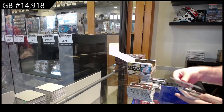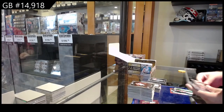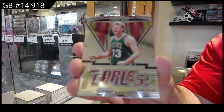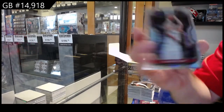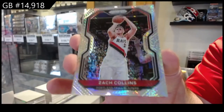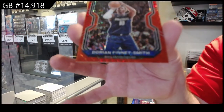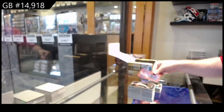So I know last time we did the M&T special, it did sell out pretty quickly, so keep that in mind, folks, if you guys are going to load up. Fearless of Larry Bird for the Celtics. We've got a hyper silver of Collins for the Blazers. We've got a red wave of Finney Smith for the Mavericks.